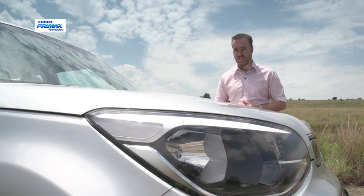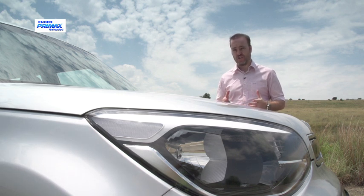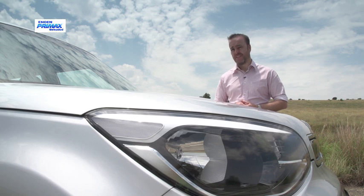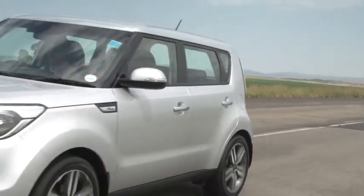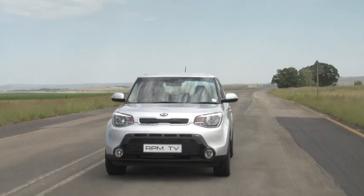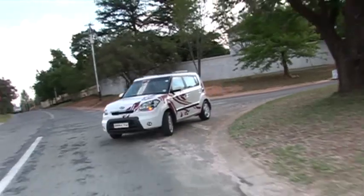The other question I get asked is, what's the worst car I've ever driven? And the answer to that question is a lot shorter. But no one ever asked me, what's the most disappointing car? And the answer to that would be the Kia Soul. Not this one, the old one.